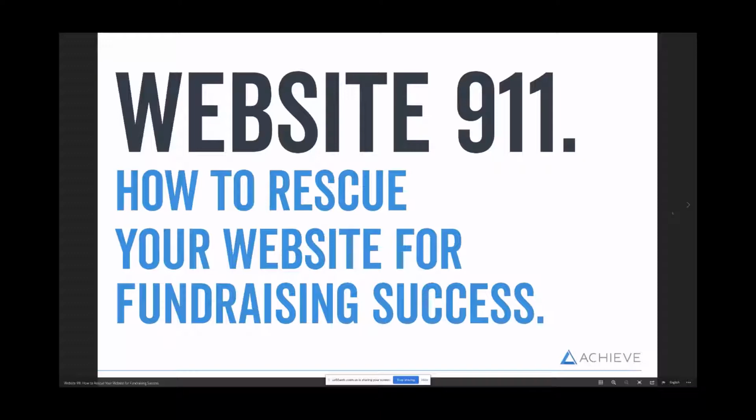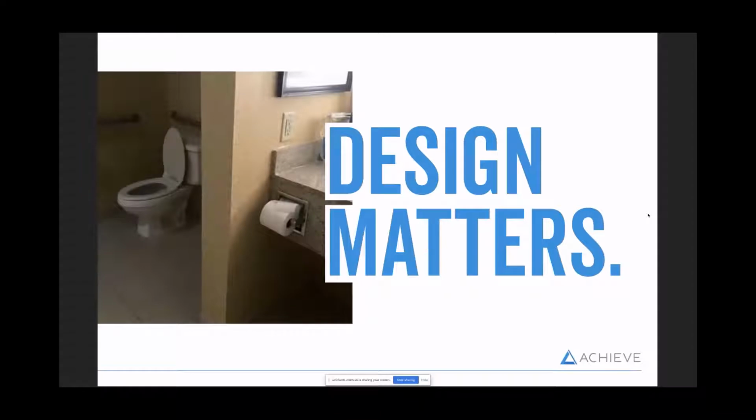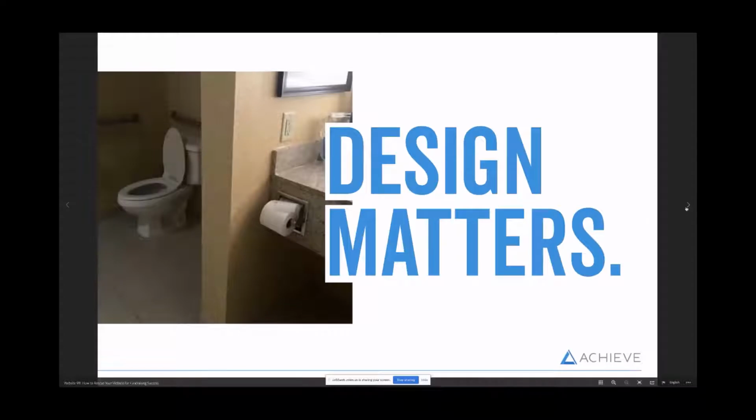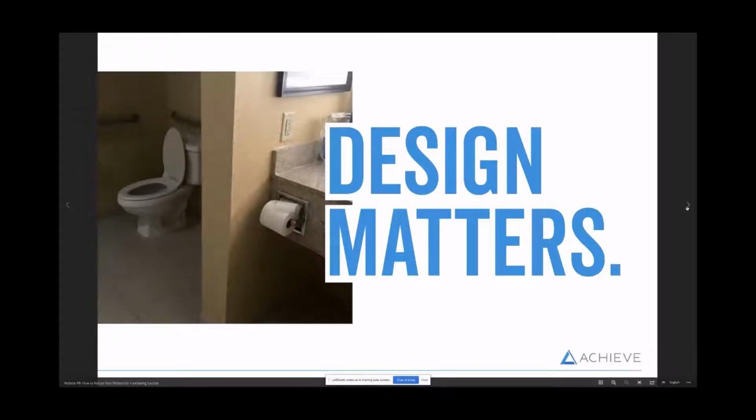So, let's get started. Website 911, how to rescue your website for fundraising success. Okay, so design matters. It might not matter to the person who's implementing it. It should, but it's certainly going to matter to the person using the design. And your website is a tool, so we want to make sure that we have everything in place where it should be, to help your visitors navigate your site and ultimately become supporters and donors of your cause.